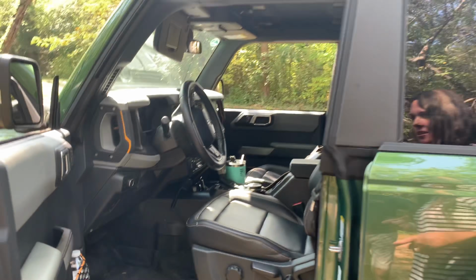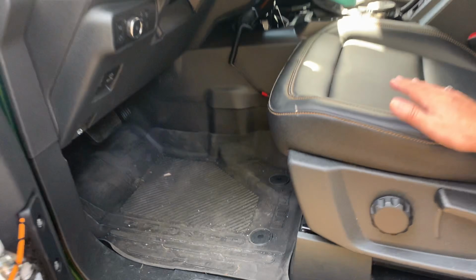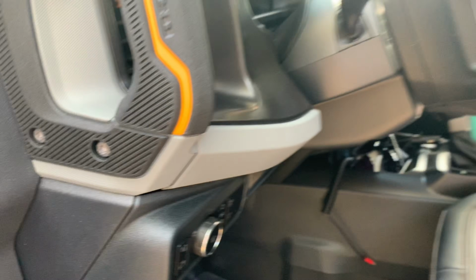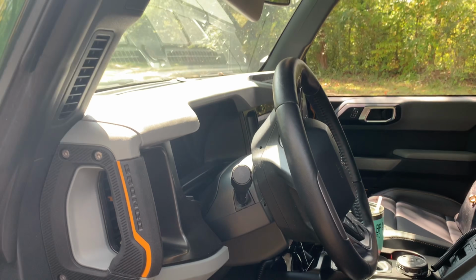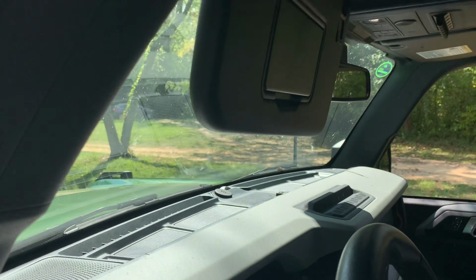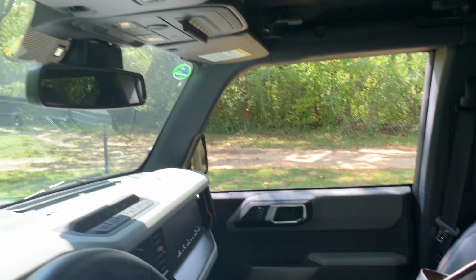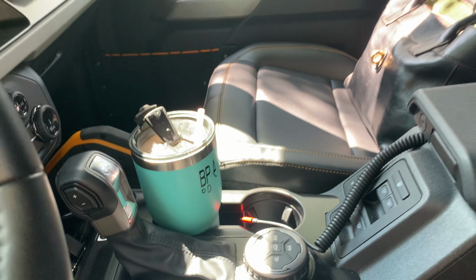So inside, this Bronco is very well lived in. This is my mom taxi and everything in between. It's dirty. So with ours, we have the marine grade vinyl, which I like for cleanability. Very clean, and I'm not worried about messing anything up. The floor mats are awesome. The rubber floor mats, definitely recommend.